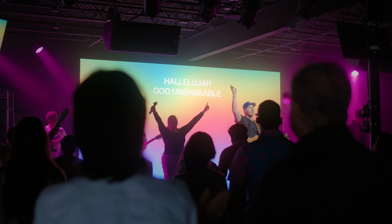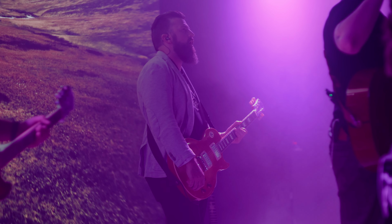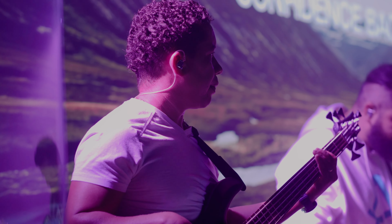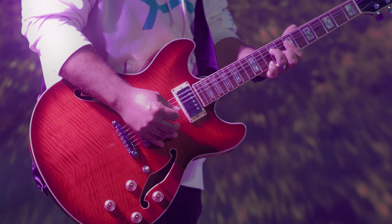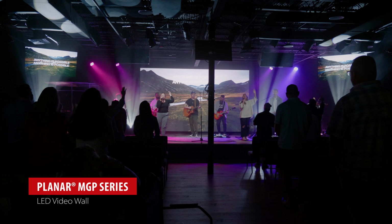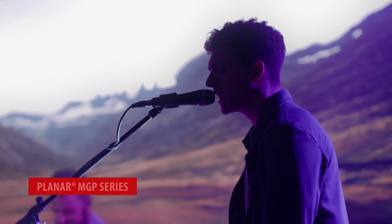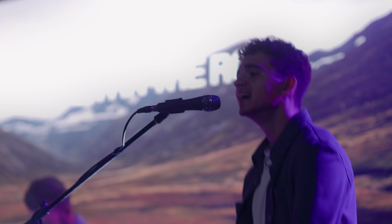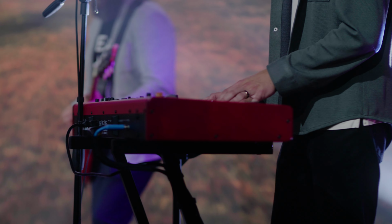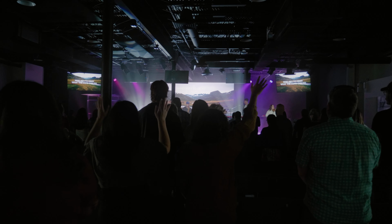I love the ability to create a scene in the worship environment. We're singing songs about mountains and valleys, and we have this really cool drone footage of the beautiful landscape of mountains and valleys. It just draws the person that's participating in worship to really be able to take the lyrics and feel the lyrics on a whole other depth.